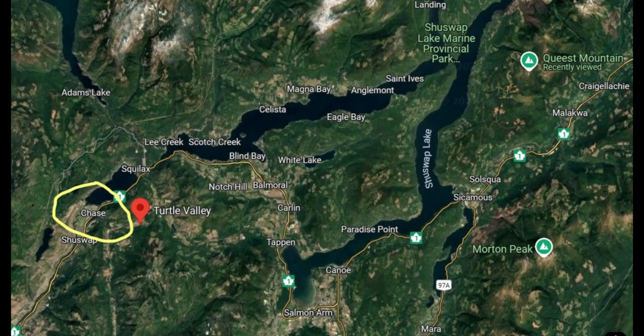As you can imagine, it's one of the best places to put the track through. It stops at a number of towns, but it's the town of Chase that I think, maybe it's my best guess, is what the fictional town of Promise is based on.